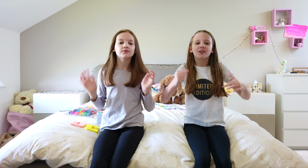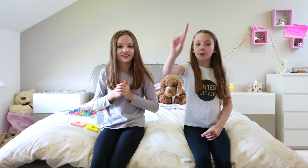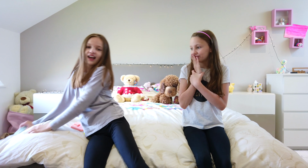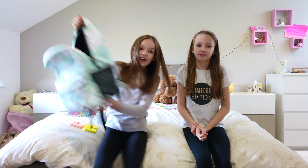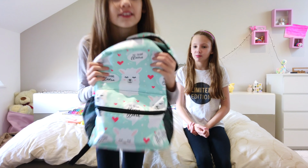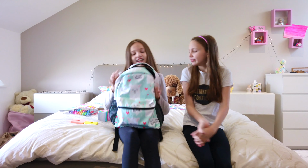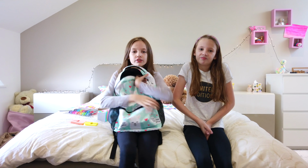Okay, 3, 2, 1. So guys, I am going to tell you or show you a special thing. One more thing. A special thing. It's not special, it's just, well, I didn't tell you about it. My backpack! It's llamas. It's mint green llamas. I love it so much.